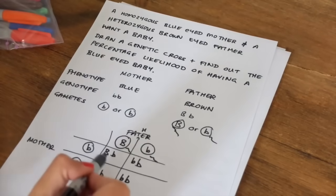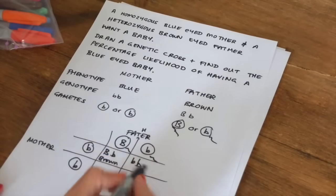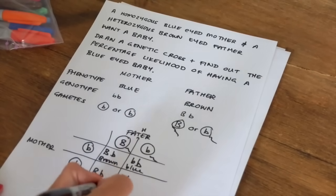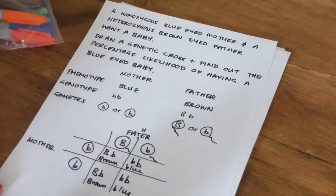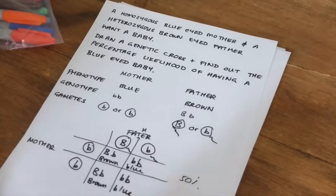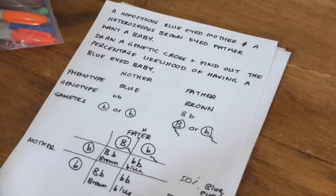So if we look, we can see that this person will be brown-eyed. It's good to write it so you know what's going on. This person will be blue, this child will be brown again, and this one will be blue. So the point is that when this mother and father have a baby, 50%, because half of them, will be blue-eyed, and that's a probability, and 50% will be brown-eyed. So now I've answered the question, because it was, what is the percentage likelihood of having a blue-eyed baby? And the answer is 50%.